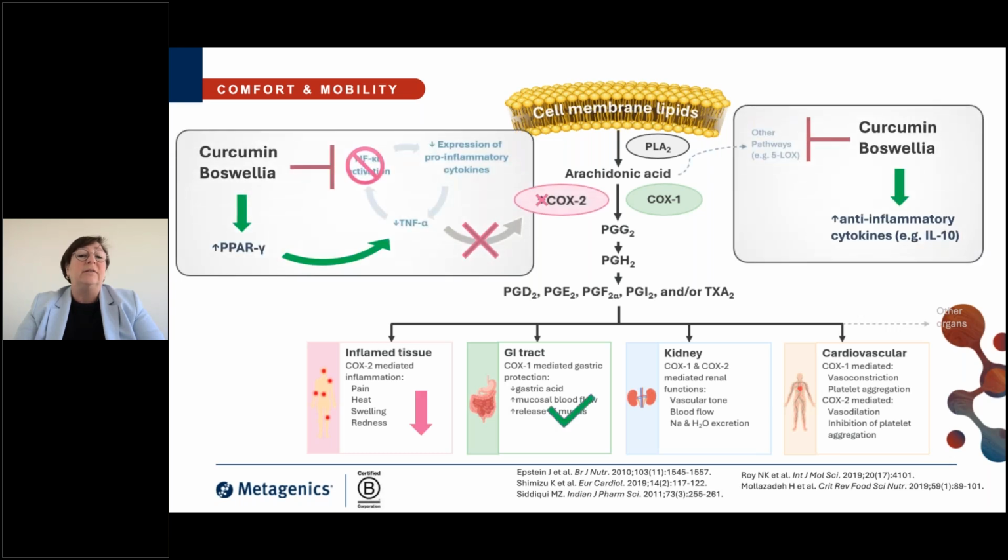But if we look now at curcumin and Boswellia, what will they do? Well, they will have an effect on NF-kappa B activation, so they will block that. There will be less expression of the pro-inflammatory cytokines, there will be less TNF-alpha. There's another way by activating PPAR-gamma, but that all will help to not completely block COX-2, but modulate COX-2. And that will result in some decrease in the COX-2 mediated inflammation. So less pain, less heat, less swelling, and less redness.